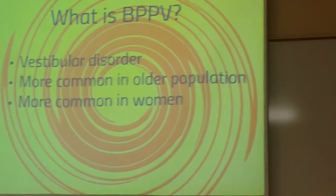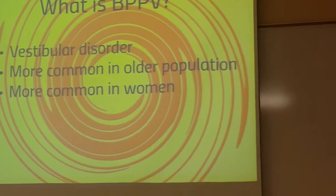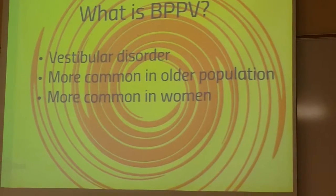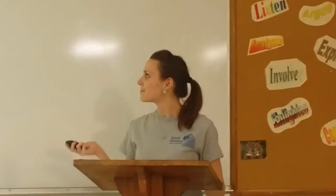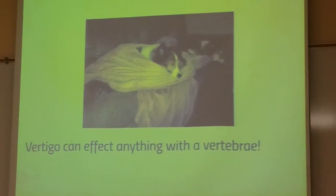It is a vestibular disorder with the crystals in your inner ear when they fall out of place, usually with a shift in your head position due to gravitational force. It makes you have this spinning sensation that usually lasts about 60 seconds. It's common in the older population, and women are more likely to get it than men. But anything with a vertebrae can get it, including my cute dogs.